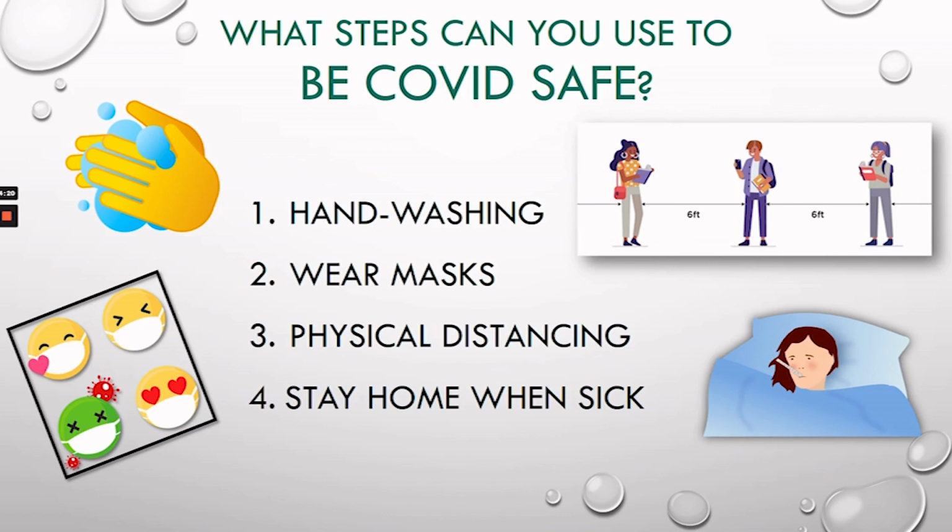What steps can you use to be COVID safe? Hand washing, wearing masks, physical distancing, and staying home when sick. These are some of the most important things that you can do to be COVID safe.